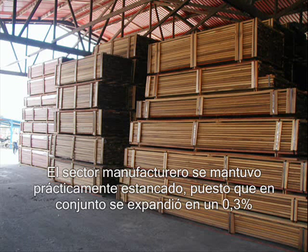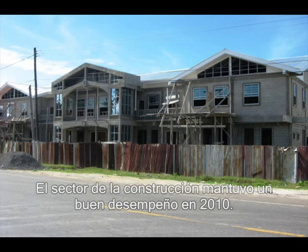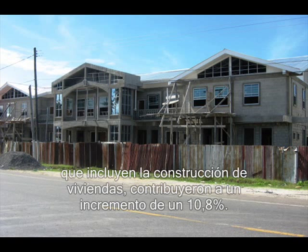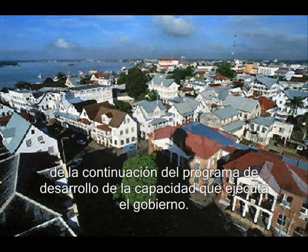Secondary sector. The manufacturing sector remained virtually stagnant, as a whole expanding by 0.3%, well below the growth rate of 4.3% in 2009. The construction sector continued to perform well in 2010. Activity in commercial and industrial sectors and government infrastructure projects, including housing, contributed to an increase of 10.8%. It is expected that the sector continues to expand by 4.5% in 2011, as a result of the continuing capacity building program run by the government.